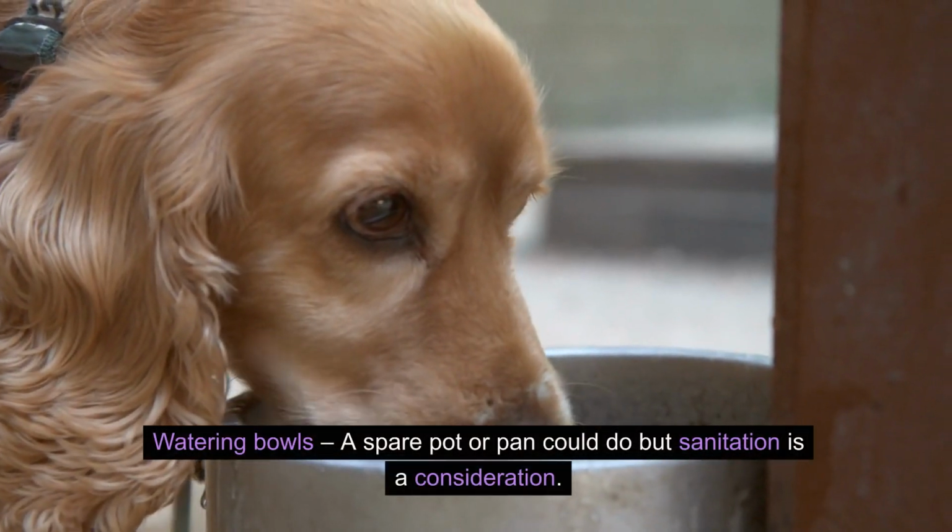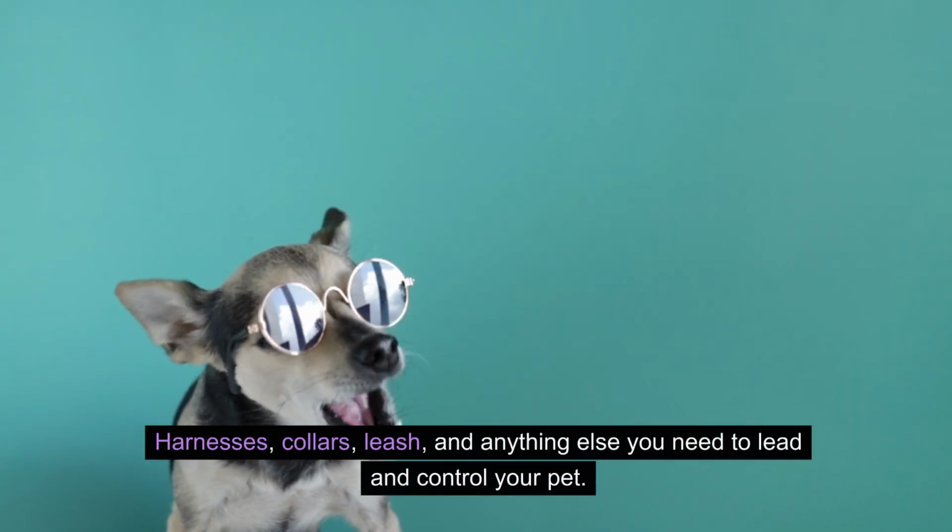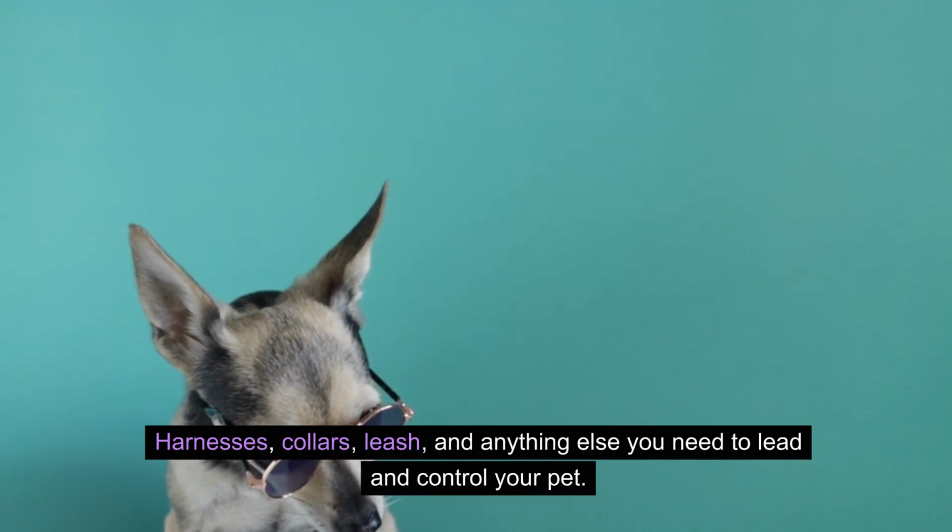Watering bowls, a spare pot or pan could do, but sanitation is a consideration. Harnesses, collars, leash, and anything else you need to lead and control your pet.